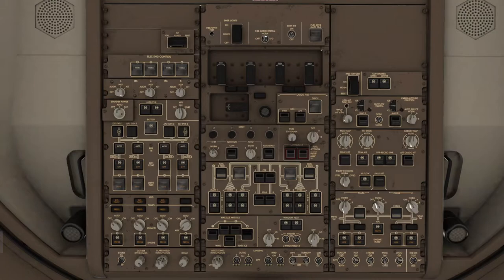OBS audio is in norm. Lost my place. Intercom phone switch off. Voice recorder, I do not see that on here. But we will say the ELT is guarded. And the anti-ice systems are off at the moment. We'll turn those on if needed. Window heats are on. Yaw dampers are on. Outflows are off. Air conditioning, auto, auto, auto.